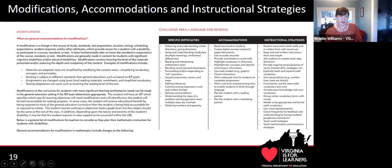As you take a look at the frequently asked questions document, you'll notice there are 3 sections in terms of the supplementary aids and services. We have a section on modifications, a section on accommodations, and a section on assistive technology. I'm hoping that our special educators, and if we weren't in a webinar and were able to have some conversations, I would ask, who knows the difference between an accommodation and a modification? We often use those words interchangeably, but they're actually very, very different.